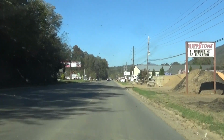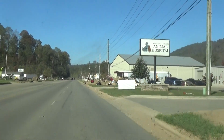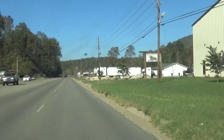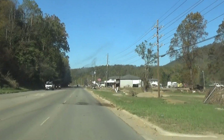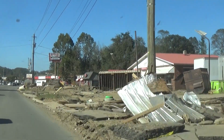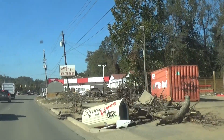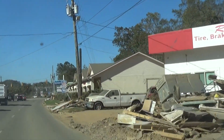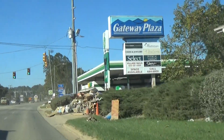I mean, you can see where the river came over the road. I mean, this area was, I don't know, decimated in a way. I'm gonna go down a little ways. We're pretty much done touring Asheville. This is the town of Swannanoa. And you can see, the articles I've read on it, they were not kidding. I mean, the damage here is bad. It's really bad. I'll go down a little ways and see.